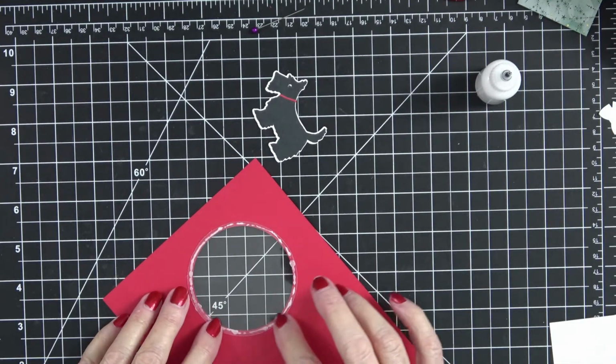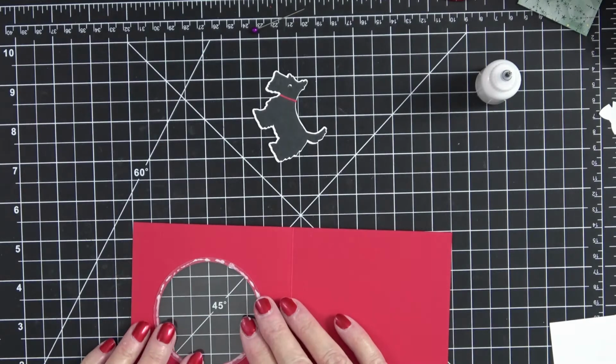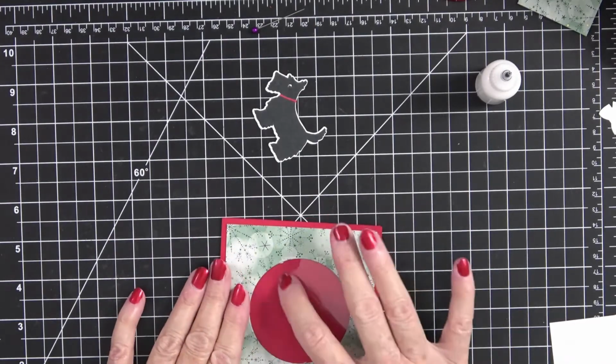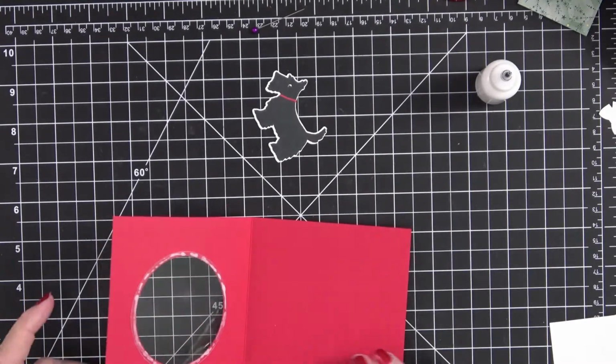And you're going to see how the glue will kind of smush out. You can see it under it, and that's okay, that's what we want. Now once you get that on, you can come around to the front and just look and see if there's any oozing of glue. If it is, just wipe it off.